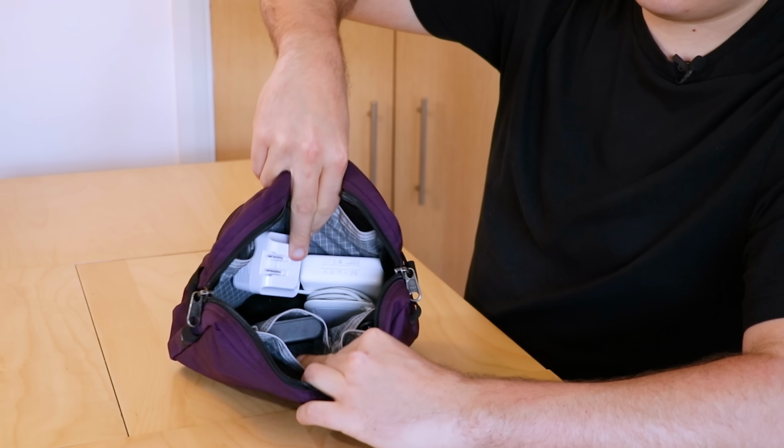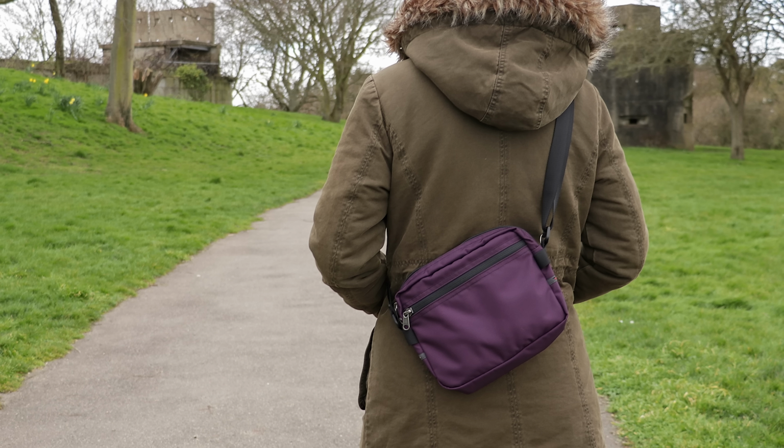When you want to be the hero of your next vacation, recruit Tom Bin's Sidekick. You can take the strap off and use it as an accessory pouch at the co-working space and carry it crossbody when you're back on the move.